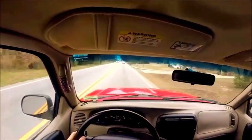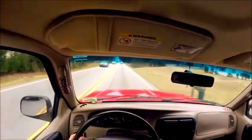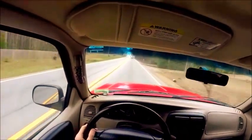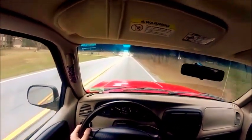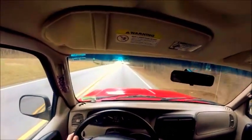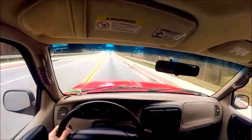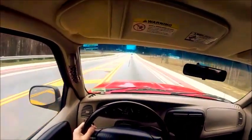So with softer suspension, the tire's able to maintain better contact with the ground, equaling more grip, and they're not sticky tires at all. It's just Goodyear Wrangler radials. They're sort of off-road-ish tires, but it's honestly more just something to put on your car just because it's the cheapest thing out there.